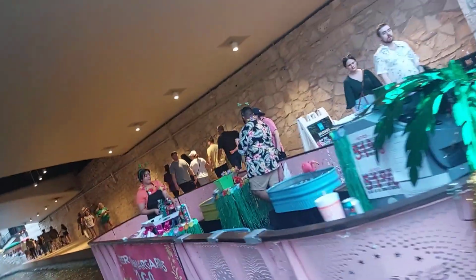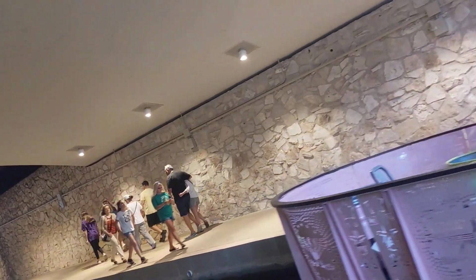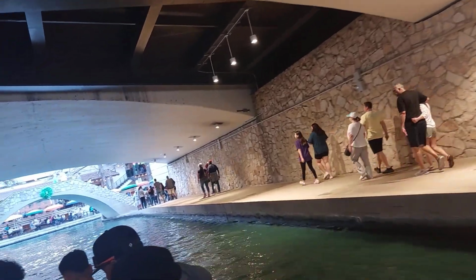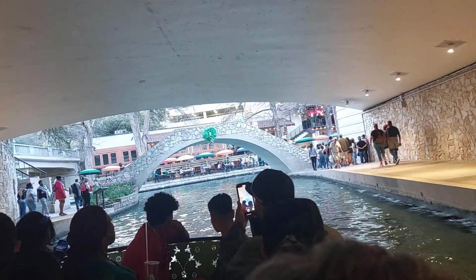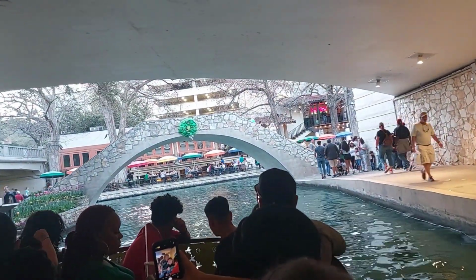Now, if you didn't see it before we headed up the bridge, no worries. We're going to see it one more time. As soon as we come out from under this bridge, we're going to be able to see, right up here on Alamo Street, that beautiful sculpture. We call this sculpture the Torch of Friendship, just because it's supposed to evoke that feeling, that emotion of friendship, between the two cities of Monterrey and San Antonio.